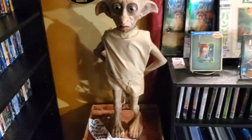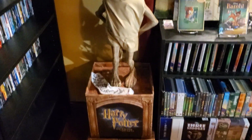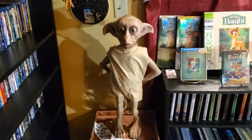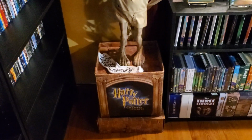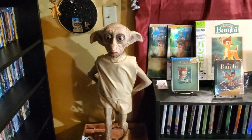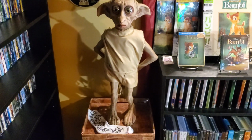Then after that we have this big boy, the keeper of all the movies, the keeper of all the 3Ds and the movies. He watches our movie room. This is a life-size statue of Dobby from Harry Potter, The Chamber of Secrets, that Movie Hunter actually donated to us for our movie room.